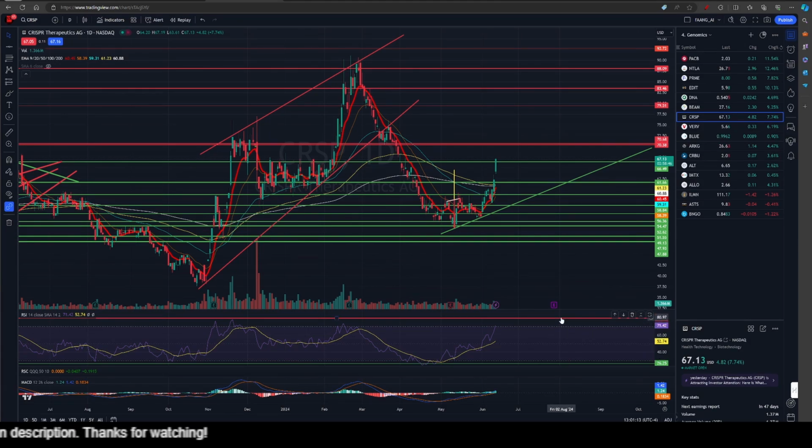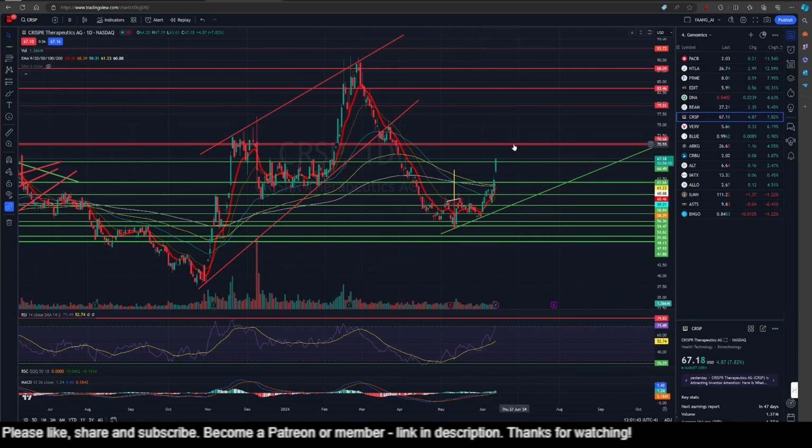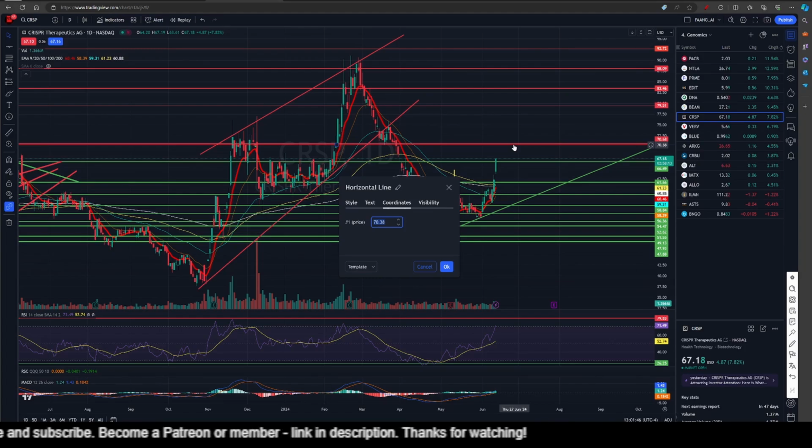I have this red line out here for resistance, which is somewhere around 79.83, but I don't think CRISPR will reach there because CRISPR is not NVIDIA or Apple or Microsoft. As yet, it's going to be, but not as yet. So I'm going to take this RSI seriously. However, the MACD is very, very encouraging. So there is a reasonable chance that we may go all the way up to 79.83 on the RSI. If that happens, then I think we have in target 730.38.